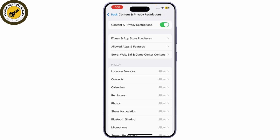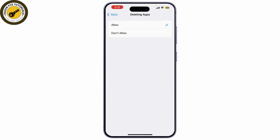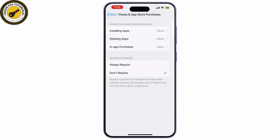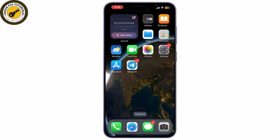Tap on iTunes and App Store Purchases. Make sure deleting apps is set to Allow. If it's not, select to enable deletion. Once you've checked those settings, it's always a good idea to restart your iPhone. This can help clear any temporary glitches.